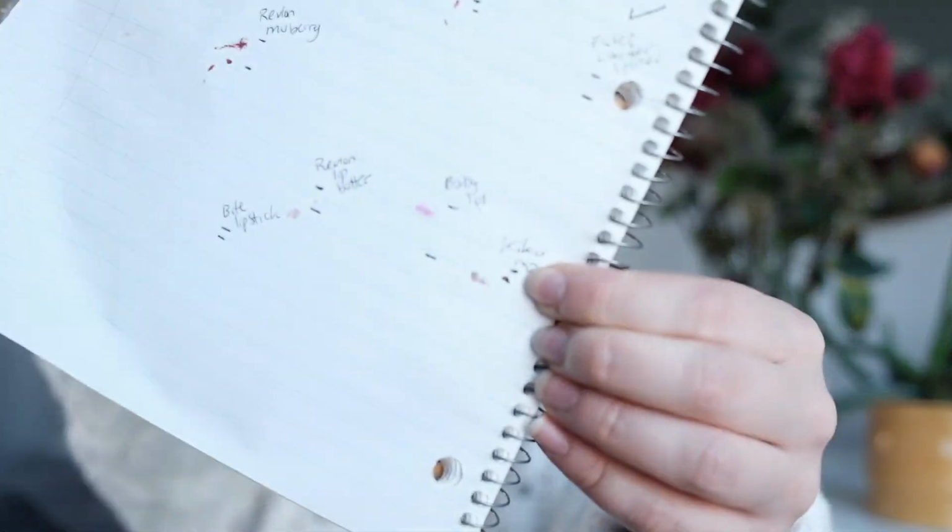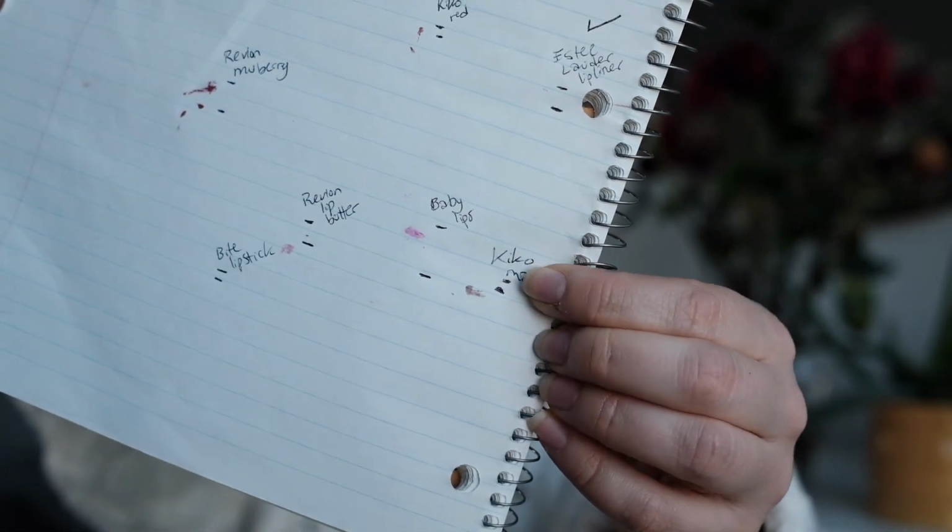Yeah, I do like the variety of colors we've got going on there. It's kind of a grayish color, which I don't love. Oh, sorry, I did not mark how much I had used up of the Kiko Milano. This one, I think I made moderate progress. Definitely less than some of these other ones. So sorry that line is so chubby, but yeah, you can see I didn't use a ton of this.